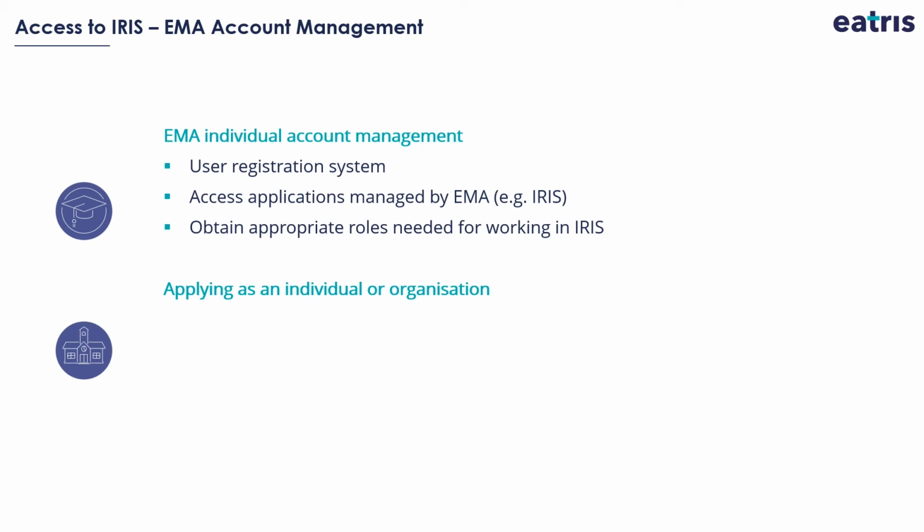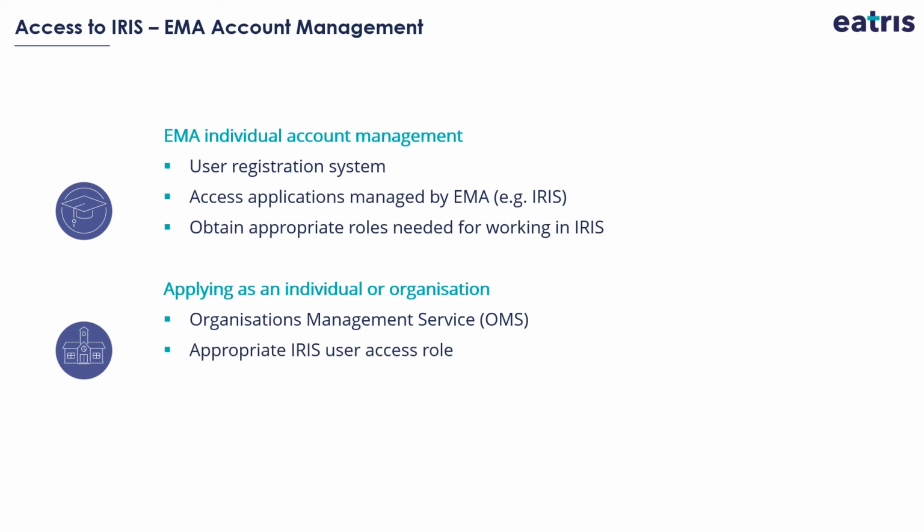In case of the latter, your organization must be registered through the Organization Management Service, OMS, otherwise you will not be able to affiliate yourself to an organization and request the appropriate EATRIS user role. Registration of a new organization takes from 5 to 10 working days.